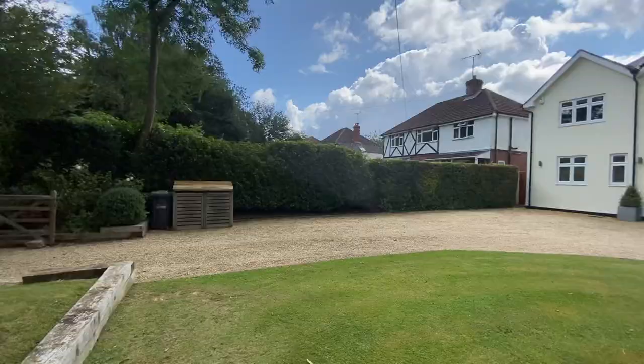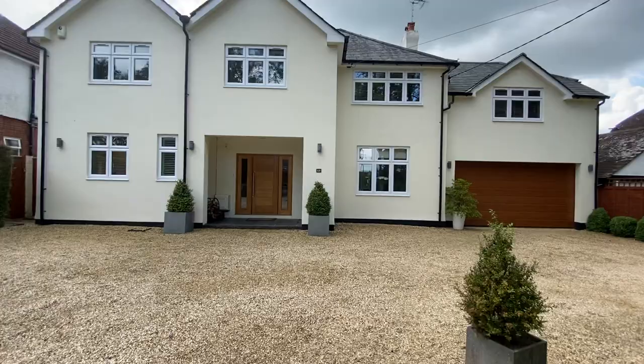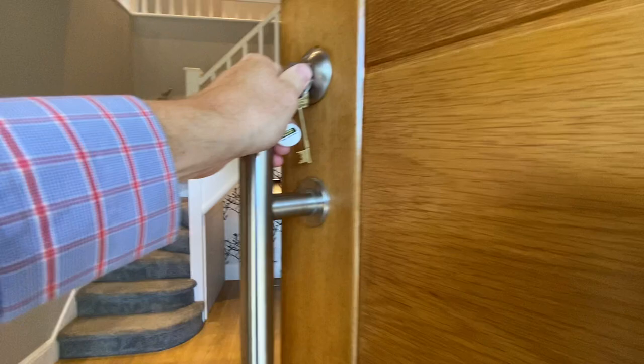So lovely big frontage, plenty of driveway parking, very well screened from the road with these lovely, I think they're bay hedges, some sort of hedge. You've got the double garage with the electronic open door. So come inside and have a look around. Now the house sits on a big south-facing plot. In total, the plot is just under 0.4 acres. So it's fabulous.